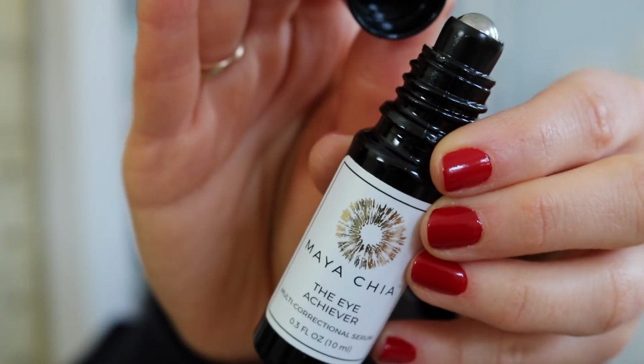So this product is a pretty new launch for MAYA CHIA, and once it came onto the Beauty Heroes shop, I guess it quickly became their best-selling eye product for Beauty Heroes.